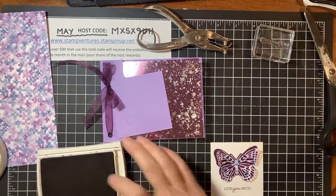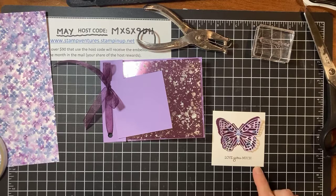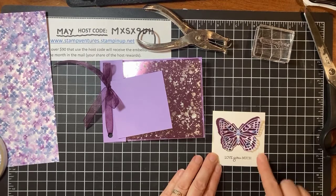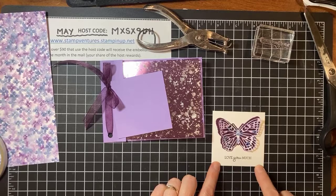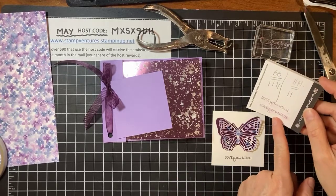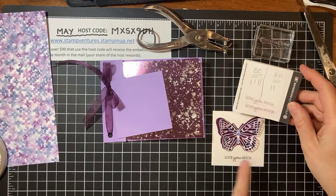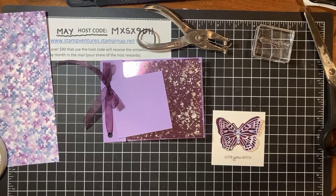There, oh, that showed up a little bit darker. This is better paper to stamp on too. It's not even Whisper White anymore. I called it Whisper White. Look at me, oh boy. Well, it used to be our Whisper White, and now our Basic White is just that much better to stamp on. Ooh, I smudged it too, but wow, what a difference a piece of white paper can make. The smoothness and how everything shows up.